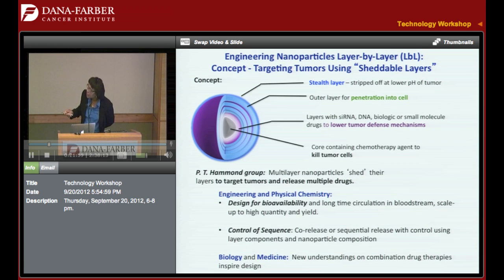We actually have a technique in our lab called layer-by-layer assembly, which allows us to assemble oppositely charged species in alternation. And we can generate very nice systems that contain high concentrations of drug in these layers. We've been doing this with nanoparticles as well as on macroscopic surfaces.